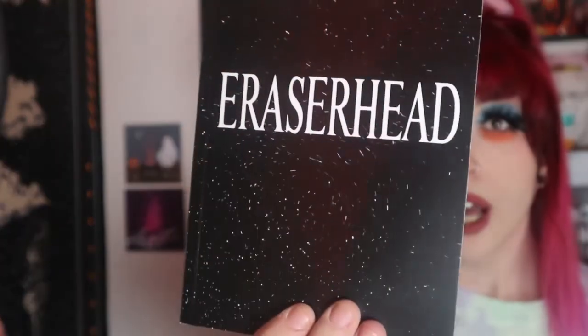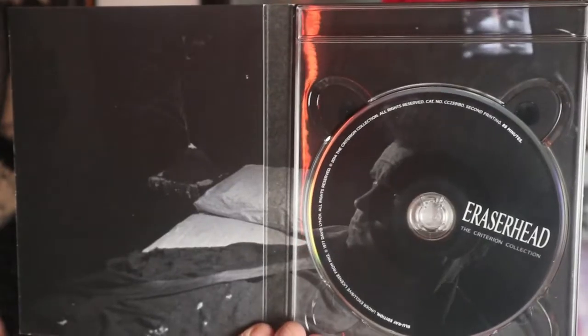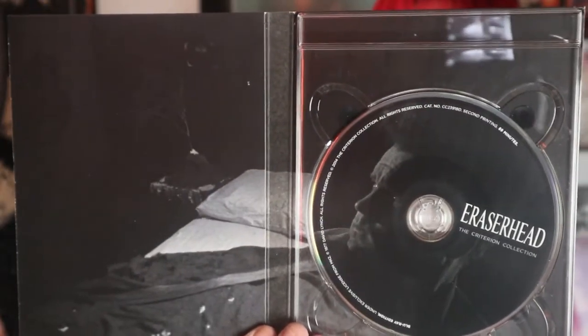But if we open this up, that is the front. I love Criterion so much. And that is the back. Then we are presented with an incredible book all about the movie. It's a decent size too. And then that is the inside of the movie.